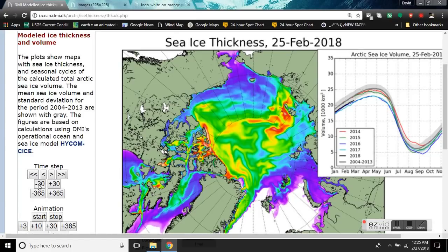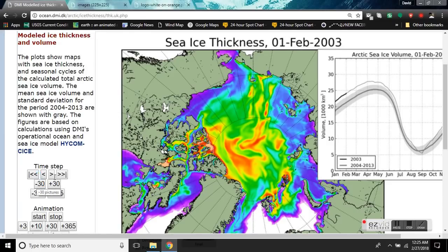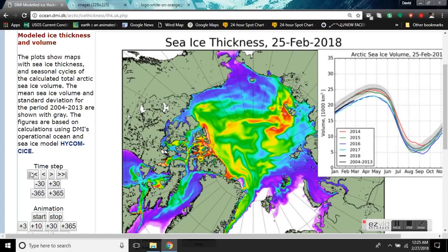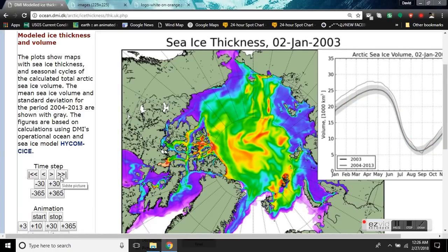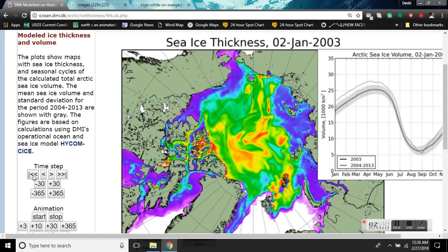We can even go back to 2003 and see that the Arctic ice is the same as it is today in 2018. 2003 is the same as 2018. What you want to take note of here is Hudson Bay is much thinner ice in 2003 as there is today. There's much thicker ice in these areas in North America than there was in 2003. The ice is thicker 15 years later, after all of the nonsense of the Arctic going away.